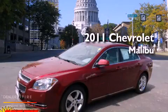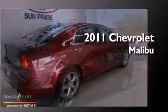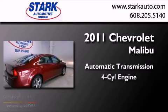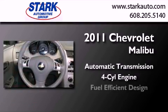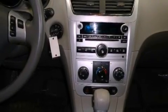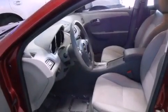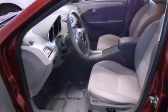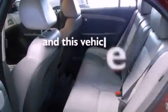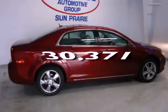This is a 2011 Chevrolet Malibu. This car has an automatic transmission and an inline four-cylinder engine. Features include heated seats, XM satellite radio, alloy wheels, privacy glass, traction control, an anti-lock braking system, dual airbags, air conditioning, cruise control, and this vehicle has less than 31,000 miles.